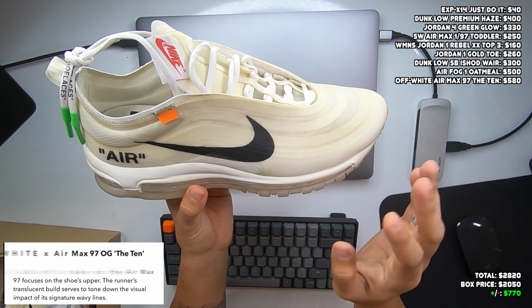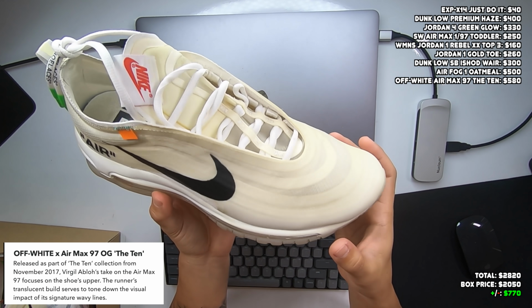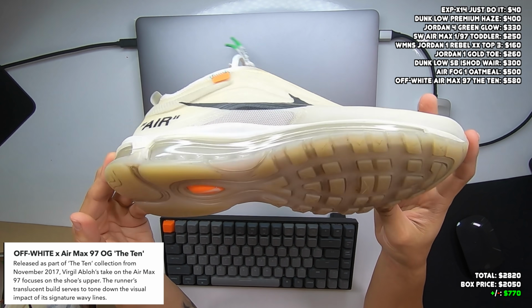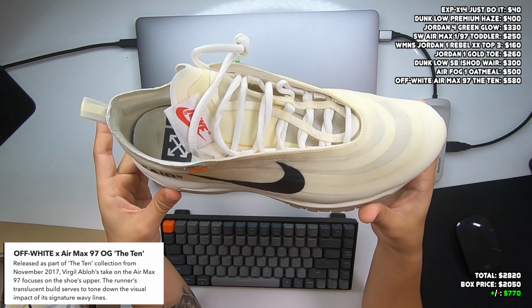Most of the time, the off-white 10 collection, you guys will see a lot of like fading in the colorway and a lot of like discoloration. You can kind of tell with it over here. Bottoms definitely worn, but uppers look okay. And like I mentioned, not a lot of discoloration, so that's good. And a couple extra laces in here as well.